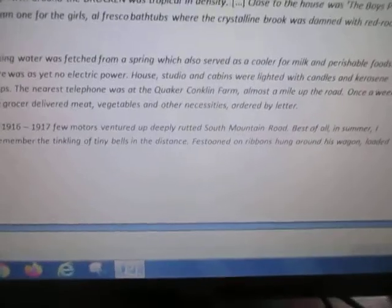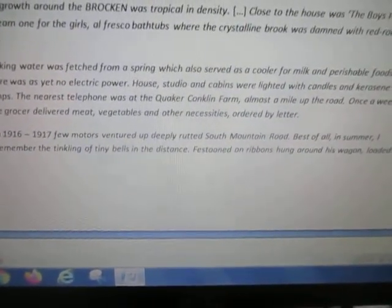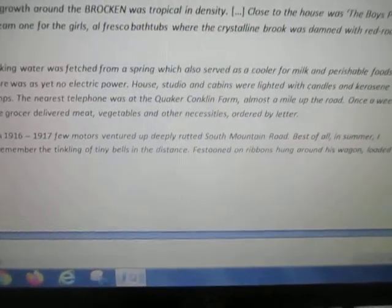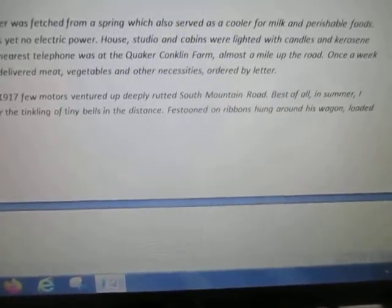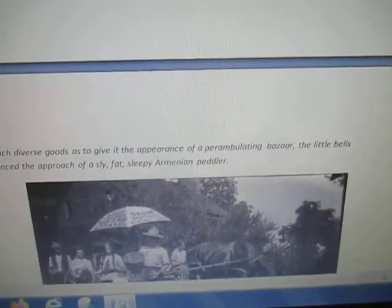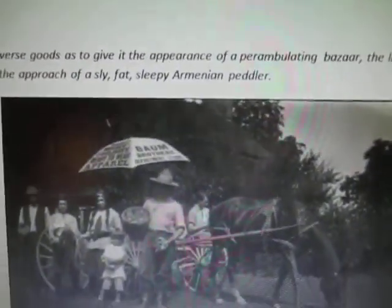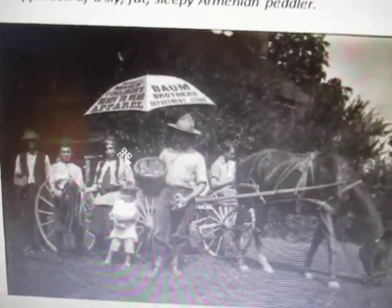He says, in 1916 to 1917, few motors ventured up deeply rutted South Mountain Road. Best of all, in summer, I remember the tinkling tiny bells in the distance, festooned on ribbons hung around his wagon, loaded with such diverse goods as to give the appearance of a perambulating bazaar. The little bells announced the approach of a sly, fat, sleepy Armenian peddler. And I happen to find a picture of this very thing that he's describing. So that's the peddler, and this is the Brocken back here in the background.